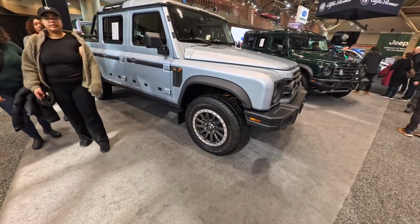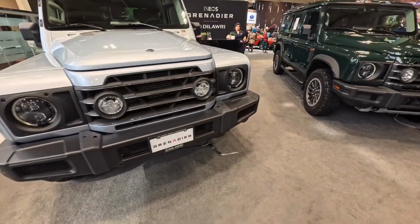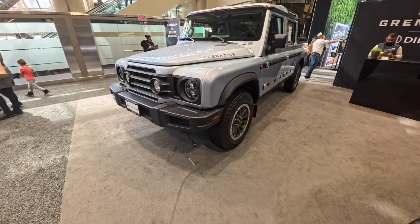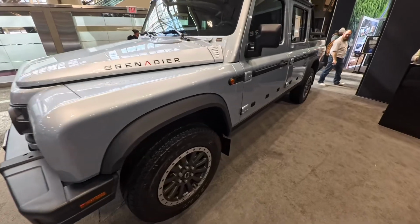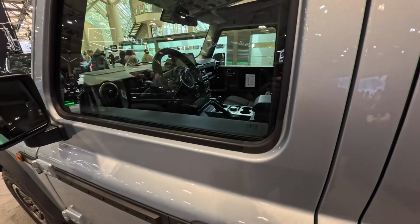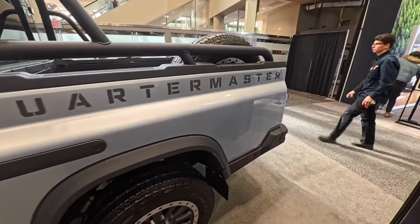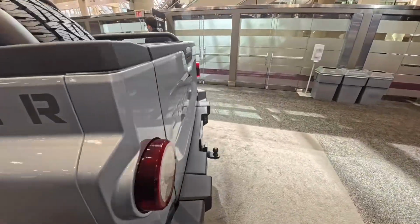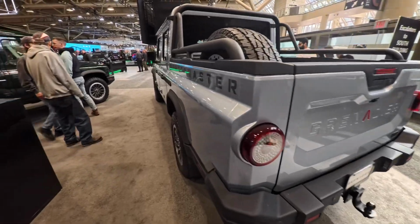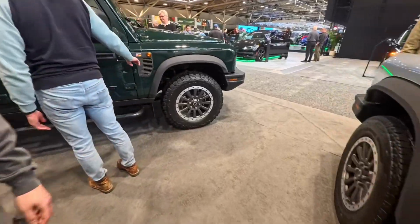These are interesting. They remind me a lot of the old school Land Rovers. This is the Grenadier. This thing is very, very cool. Got the big bat in the back. And then right next to that, you have the SUV version.